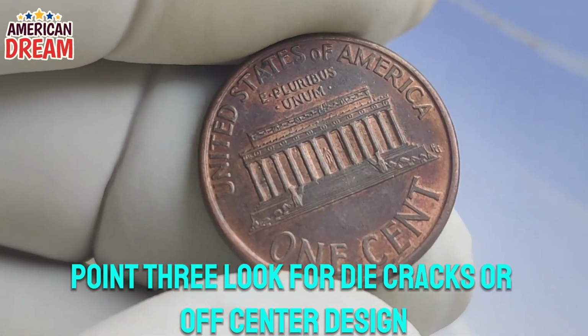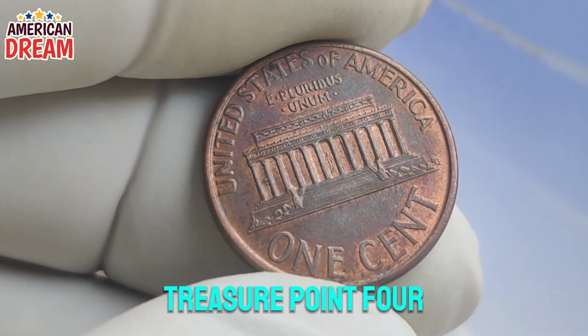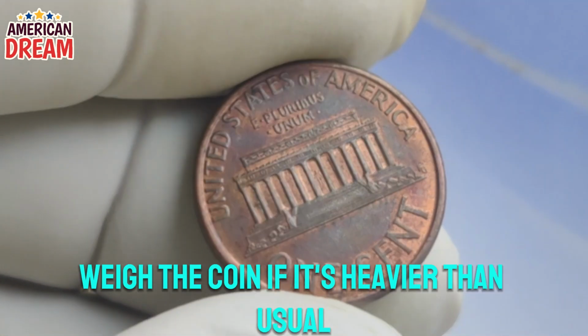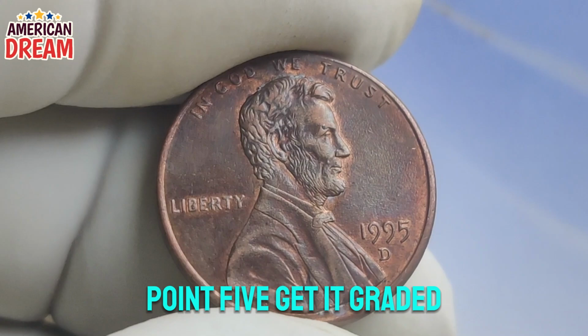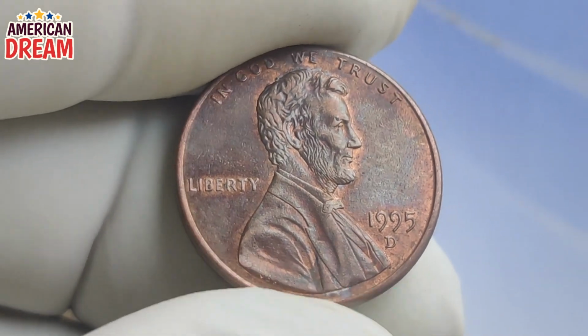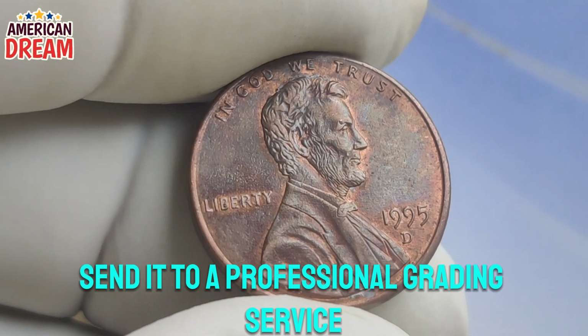Chapter number 3: Tips for identifying value. Want to know if your 1995 D penny is worth anything? Here's what you do. 1. Inspect the coin under a magnifying glass. Look for any doubling in the letters or numbers. Pay close attention to Liberty, In God We Trust, and the date.